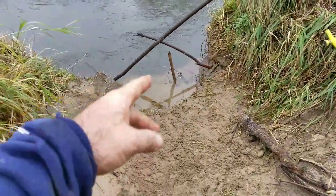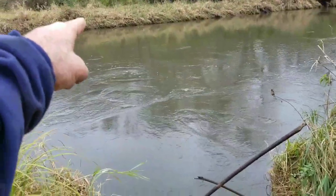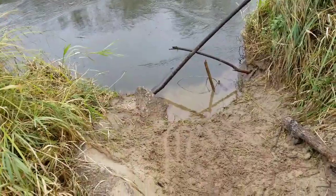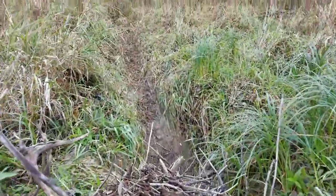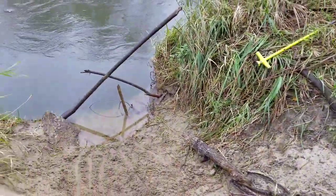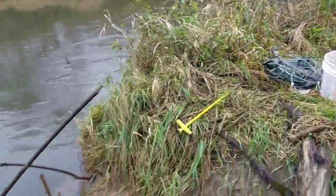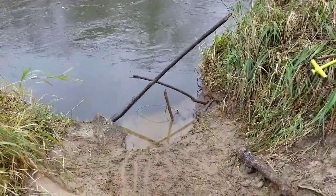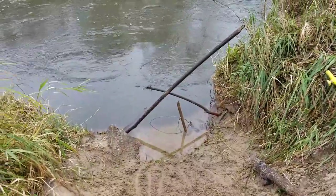Gonna try a snare here. Two years ago I got the coyote here. He swam across and took out right here. So it's really been used. They've been dragging stuff out. You can see they're really using it. I'll try. Yep, that's fine, bud. That stick won't hurt anything. I don't know if those snares are fast enough, but we're gonna give it a try.